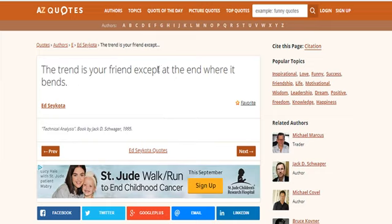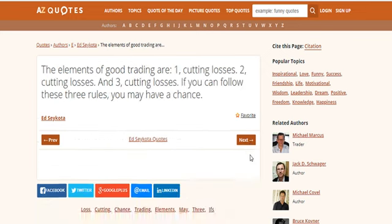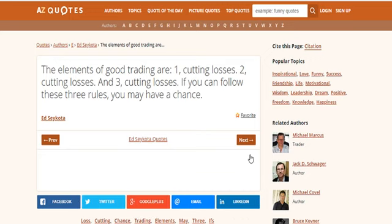The trend is your friend except at the end where it bends. I think that's from Ecyt. That's right. If you guys never heard it, there's a technical analysis book by Jack Schwager. He made it in 1955. That's where this quote comes from. The trend is your friend except at the end where it bends. So we're riding trends until they totally bend out of shape.